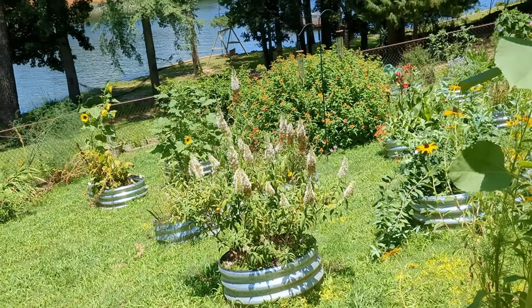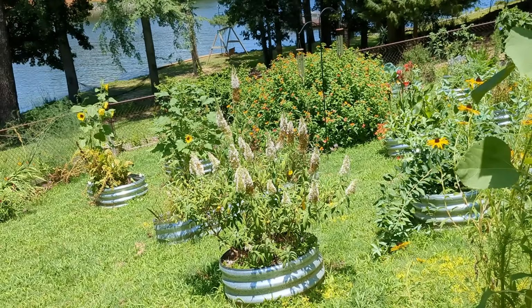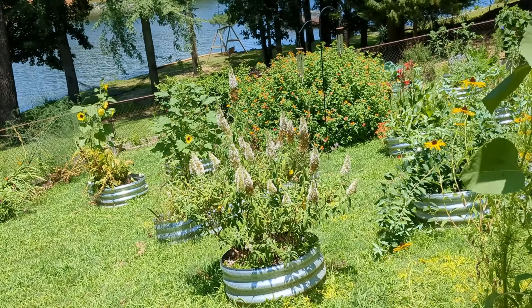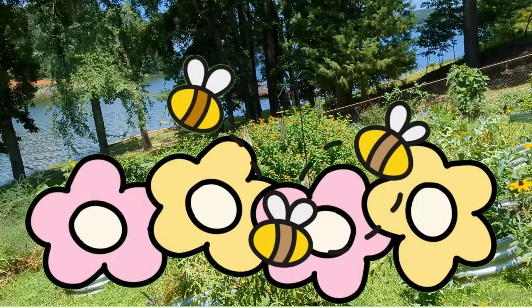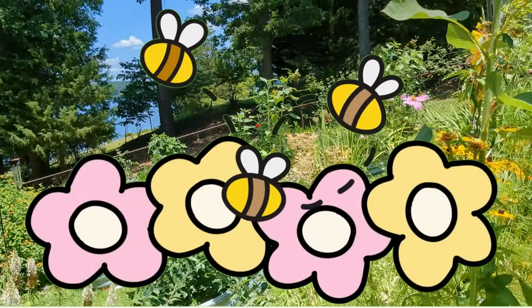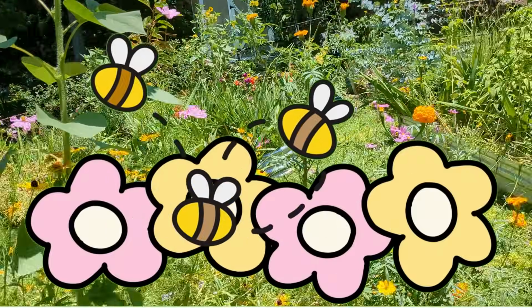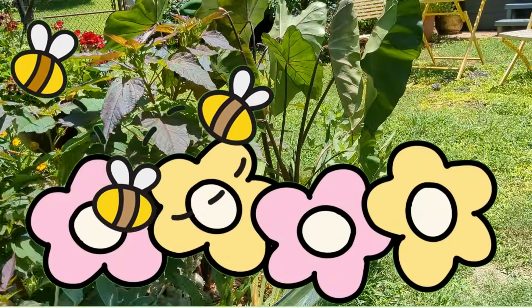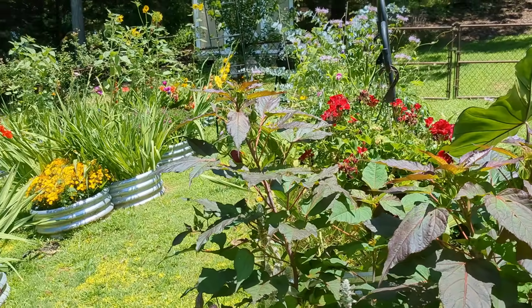Some flowers that are great to put out now, because honestly, if you're going to have a vegetable garden, you're going to want to grow flowers alongside them because they draw in the pollinators. I don't have pollination issues because I have so many flowers, but before I started growing flowers, I would have low pollination and sometimes I would have to hand pollinate. So if you've got a vegetable garden, you're going to want to grow some flowers.